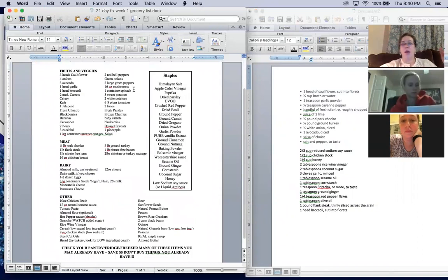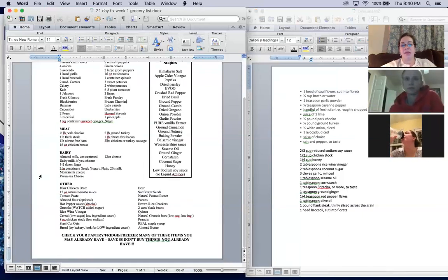I go through my freezer before I go to the grocery store, before I do my bountiful baskets. I go through and I cross off everything I have. So I'm not going and buying another bag of frozen cherries. I feel like people waste a lot of food buying stuff they already have.